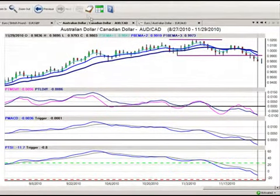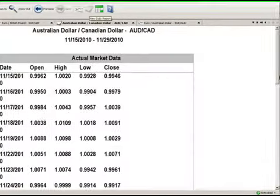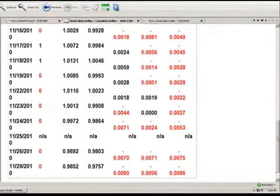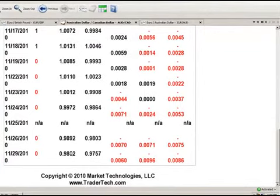Our entry point, 98.47. I've already decided that, but I'm going to go into the daily report from Vantage Point and just see if it agrees. Now you can see that I'm using those predicted moving averages. We have a fresh, strong trend, so I'm using the 3-day predicted moving average. Now our predicted high for tomorrow, 98.52, so that coincides with what I'm looking for. Our low, 97.57, so everything is lining up here.